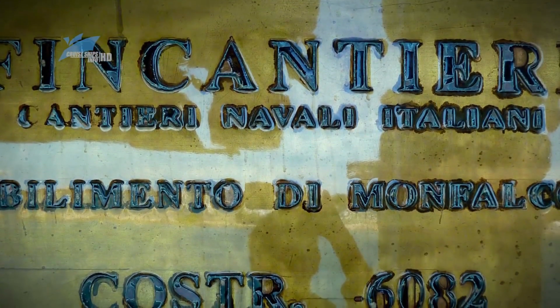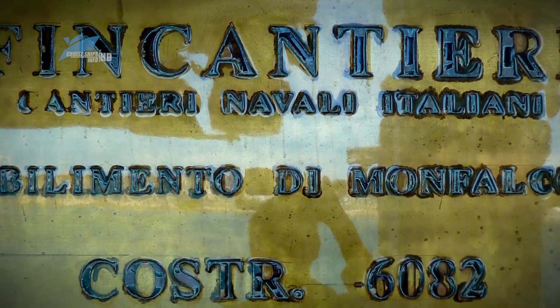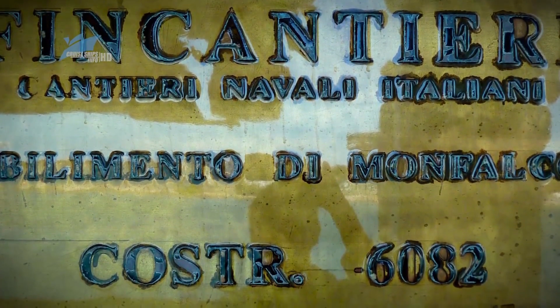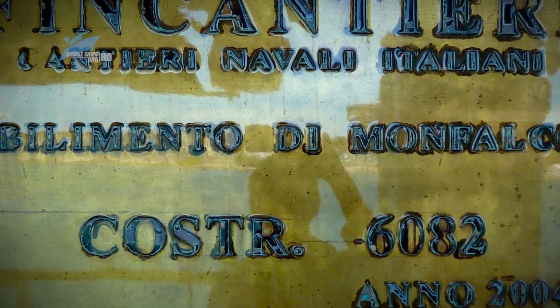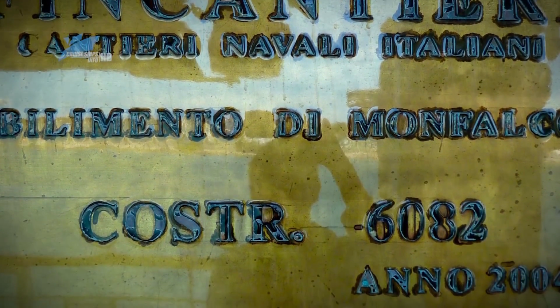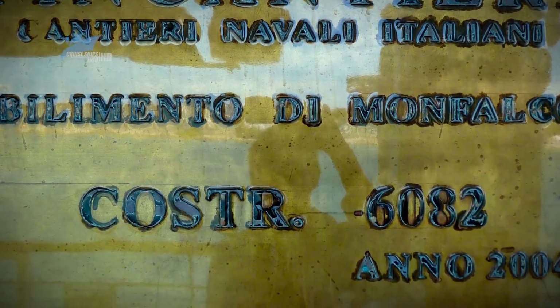Carnival Valor was built in 2004 by the Monfalcone, near Trieste, yard of Italian state shipbuilder Fincantieri. The USD $500 million ship's godmother is television host Katie Couric.